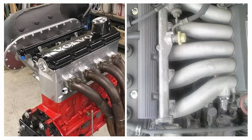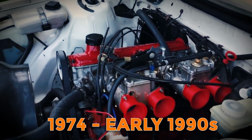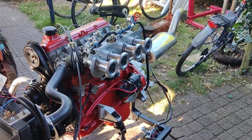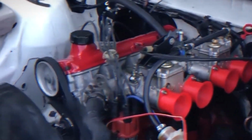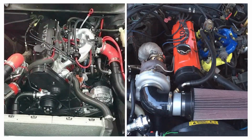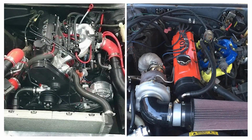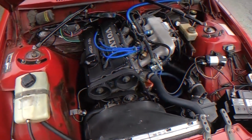The iconic series of inline-4 and inline-5 engines from 1974 to the early 1990s were known for their durability and reliability. The distinguishing feature was probably the red paint that made the engine look like big blocks under the hood of the car. The 240 series and 640 series had cast iron blocks and aluminum cylinder heads. Of course, they were built to last.